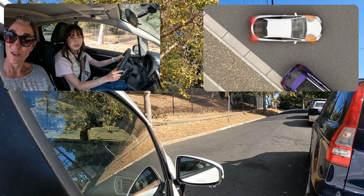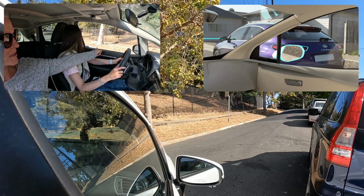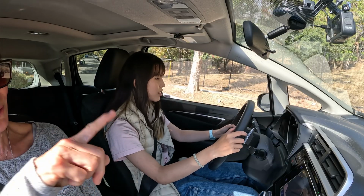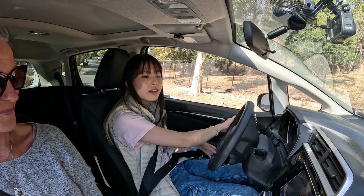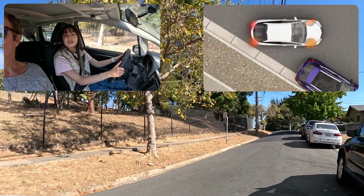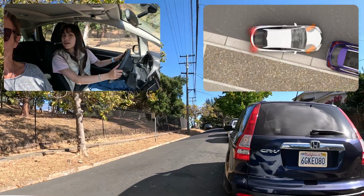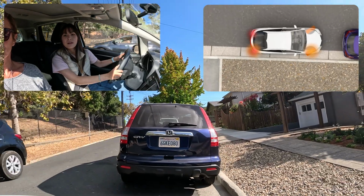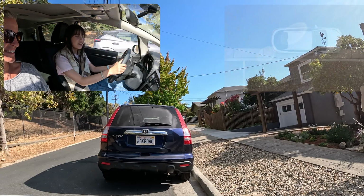Then we check mirror and brake light. We see it's diagonal. And if there was a car behind us, we'd be able to see both of their headlights. But for now, we just keep our foot on the brake and turn the wheel to the left till we can't turn anymore. And sit up straight and look in your mirror and stop when you're perfectly straight. Perfect. Really, really good.